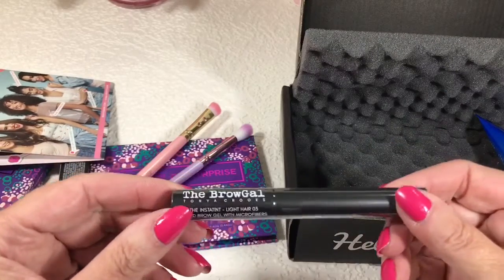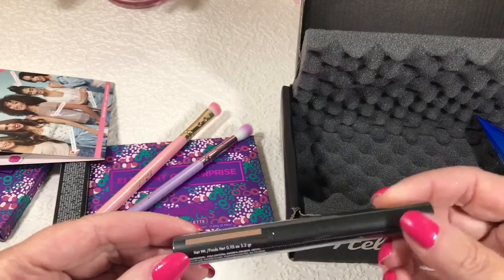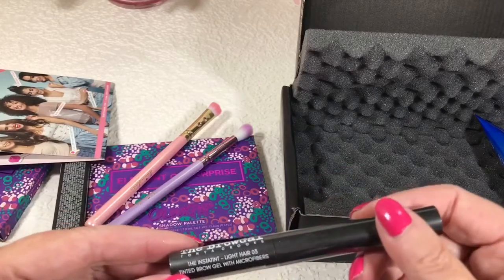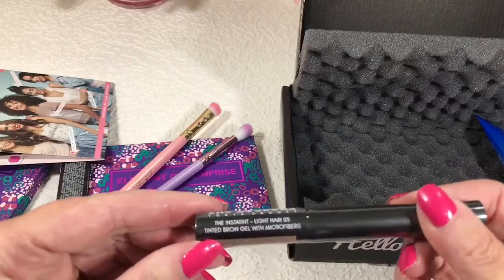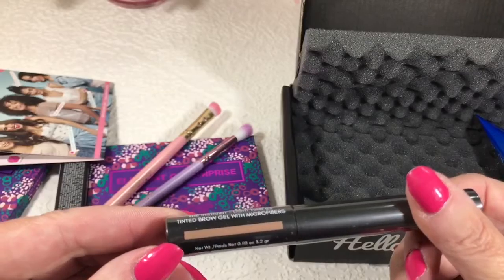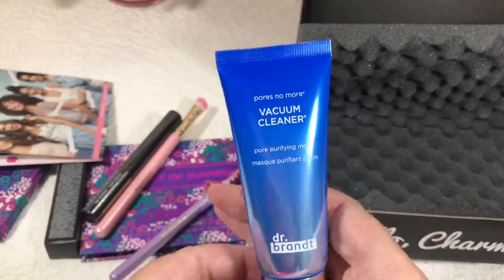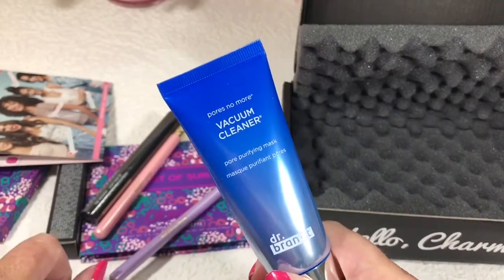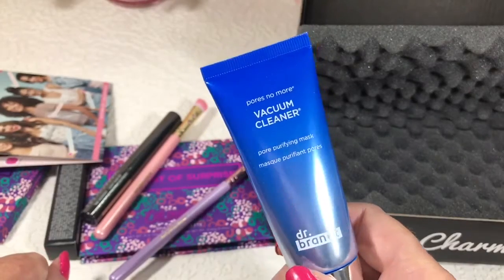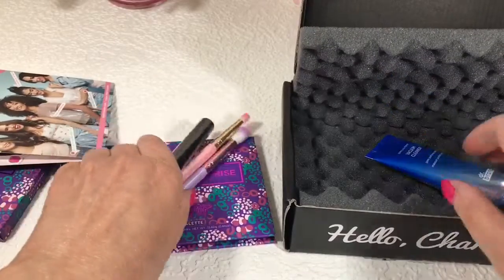This is the Brow Gal. Never heard of it. The Brow Gal, Tanya Brooks. Oh, this looks like a blonde color, which will be probably pretty light for me. Yeah, this is for the Instant light hair. I really want to try it though. Brow tinted gel with microfibers. That'll be way too light though. And then the last item in my Boxycharm is a vacuum cleaner. That'll suck your pores out, right? By Dr. Brandt. Pore purifying mask. Pores no more. So this is my Boxycharm for April.